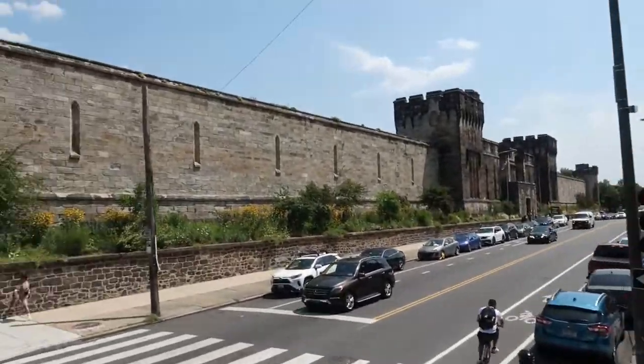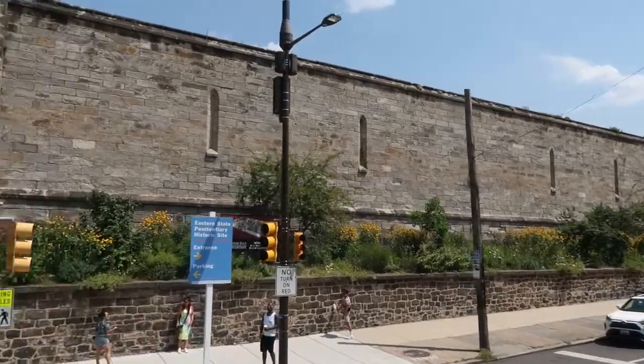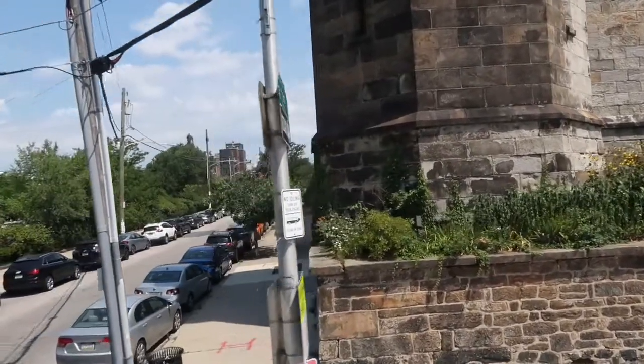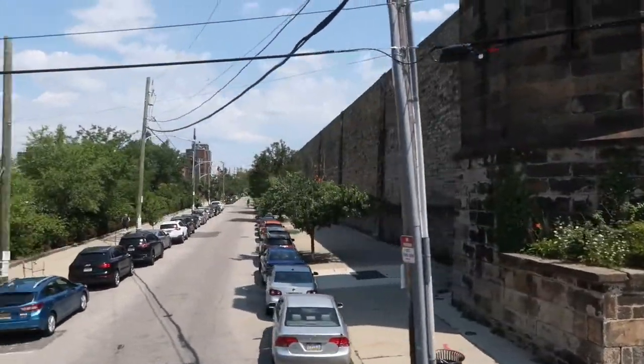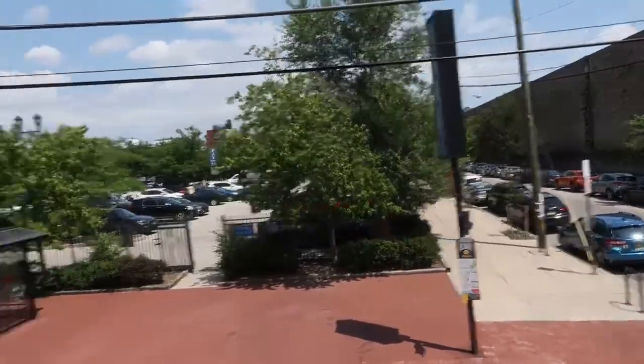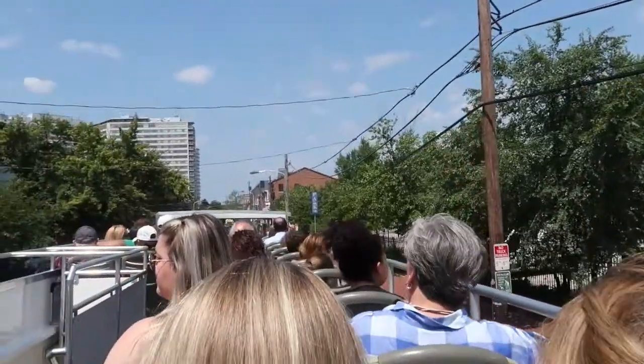Keep looking right, look down the street, see how deep it is. This place is ginormous. It's now the history of the prison system. It is a great self-guided walking tour. I do recommend the penitentiary if you have time later to do it. It is open every day.